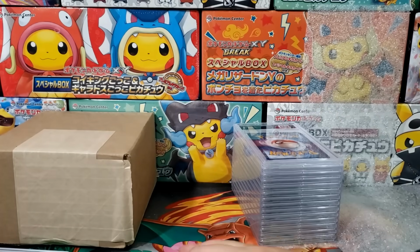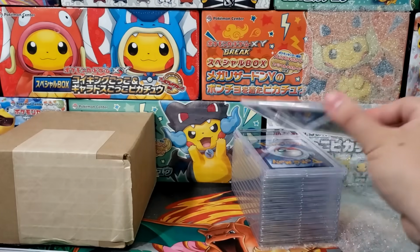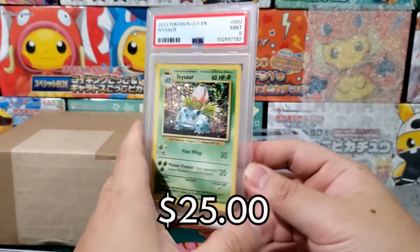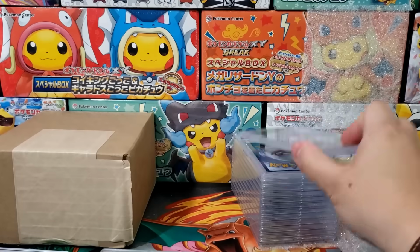So we got ourselves three 9s and four 10s so far. Still pretty good odds. We got ourselves an Ivysaur in a PSA 9. That's a little bit unfortunate. I don't know if we can get the complete set now.